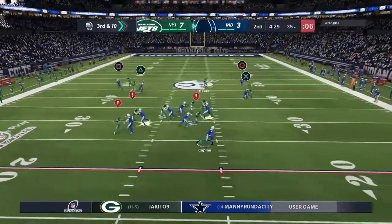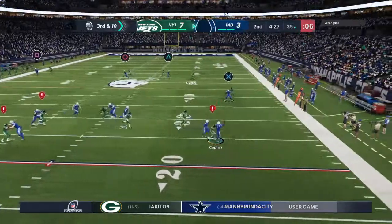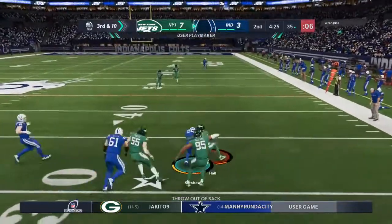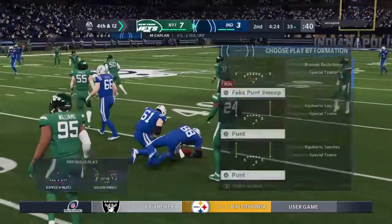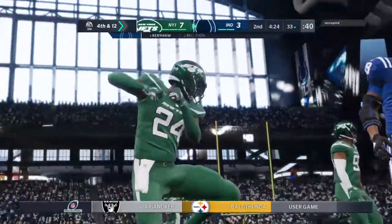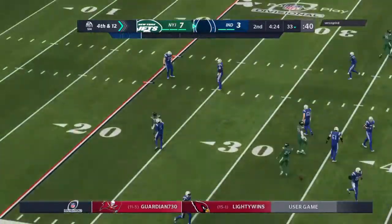On 3rd down, he'll drop to throw. Flushed out right. Going to throw right side here. Complete. And he went nowhere. Well, he went backwards. Back to the 33. 4th down now after a loss of 2.